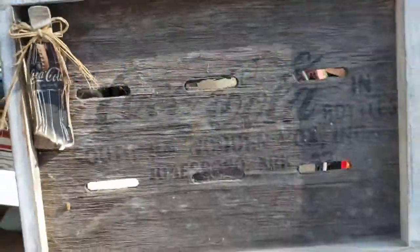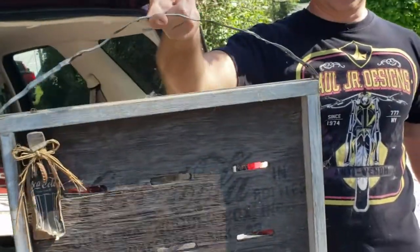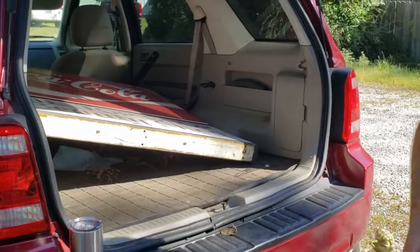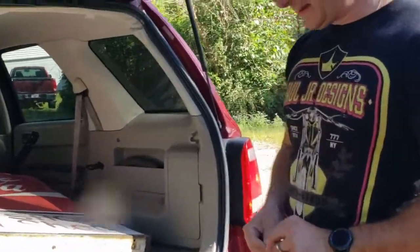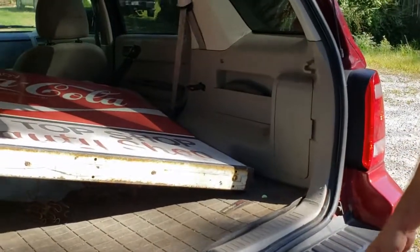Here's a cool little decorative piece. Once again, $1. Not really sure what it's made of since it's pretty much homemade, I believe. I don't think she bought it anywhere. Somebody made that for her, she said. And then the last piece, you're gonna have to give me a minute to get out of the truck, so we're gonna pause the video here while I pull it out.